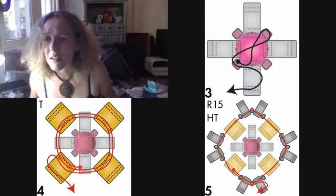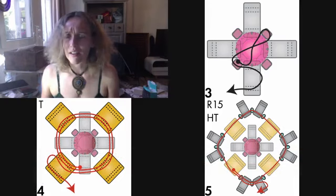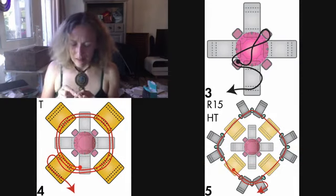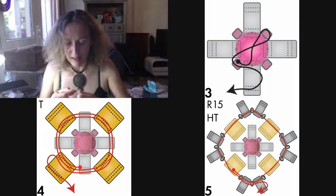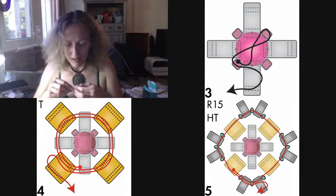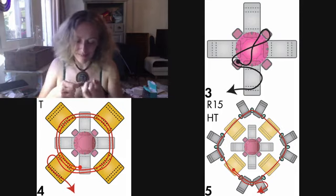Oh, and Mektab, hello Mektab. She says the thread has snapped off. I'm so sorry, that's such a bummer. But I promise this is really a quick design, so in no time you will be there where you were before snapping your thread.